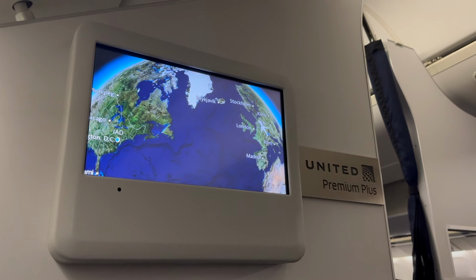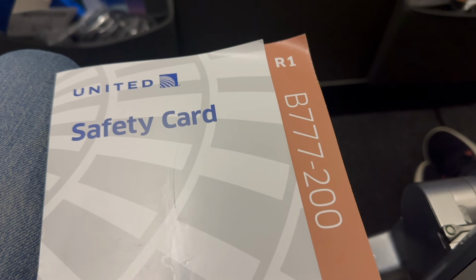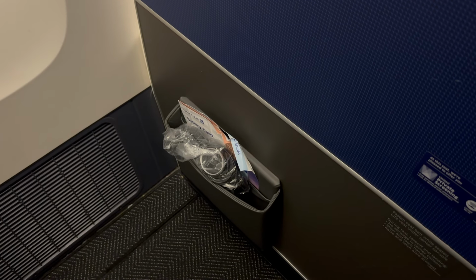Boarding the 777 was easy, made a little bit easier because I have a little status with United, and because of that I was able to get a look around the seat before too much more went on. I was in seat 20A, the first row of premium economy, right up against the bulkhead.